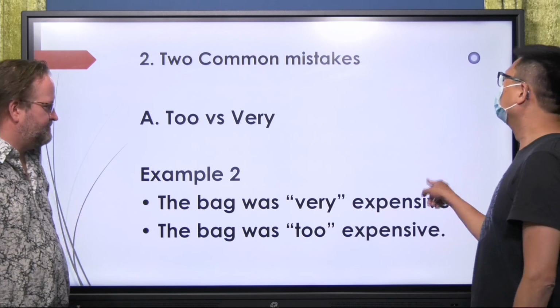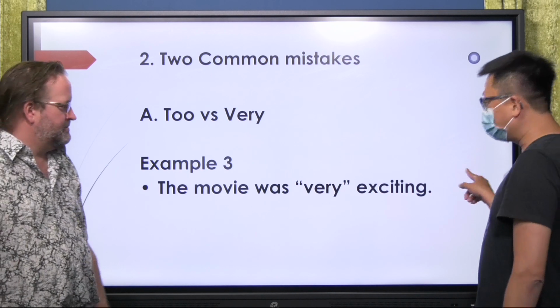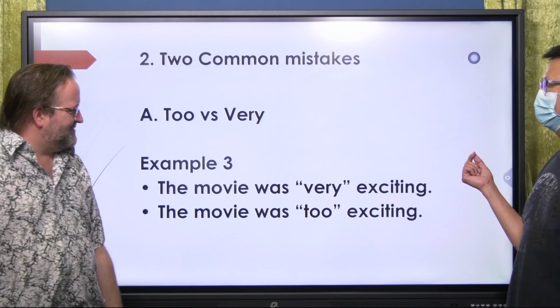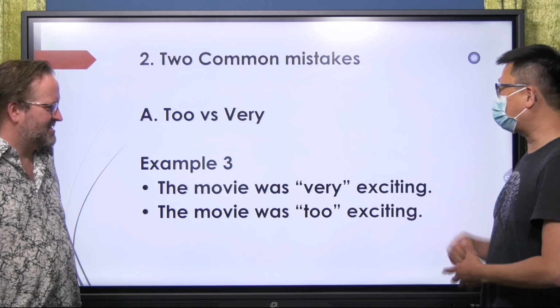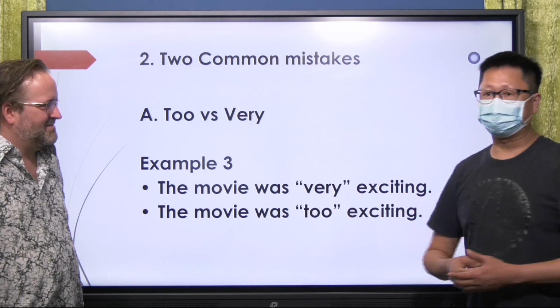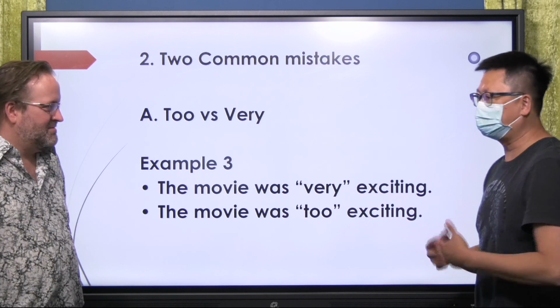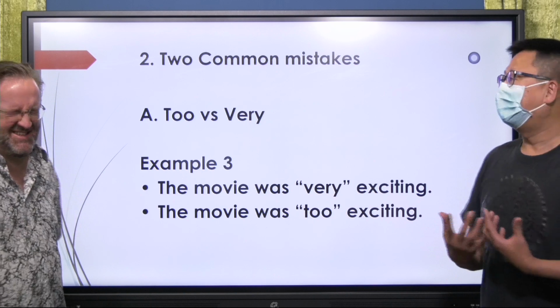Okay. And example 3, the movie was very exciting and too exciting. Okay, that's a different example. That's a weird one. How do you explain that? Very exciting means that you can still enjoy the movie. But sometimes when you say too exciting, it may cause you a heart attack, for example. It's too exciting. I can't take it.